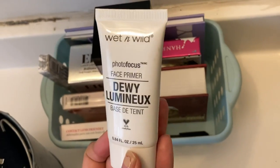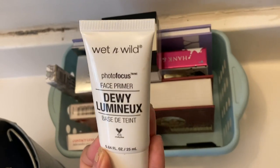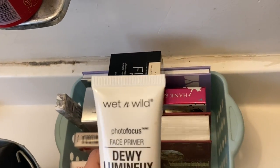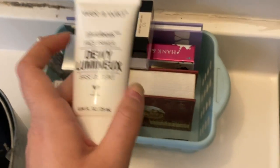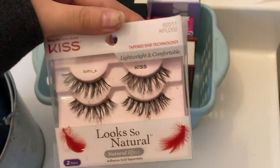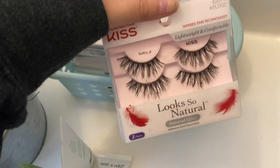Now this one is the Wet n Wild Photo Focus Face Primer Dewy Luminance. It has a tint and it's glittery. Had this since high school as well. So I have these Kiss Sultry Lashes that have seen better days.